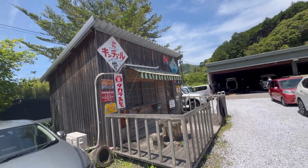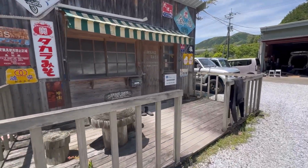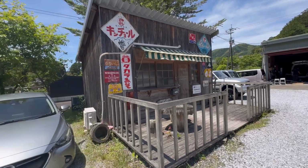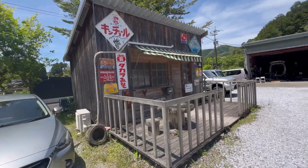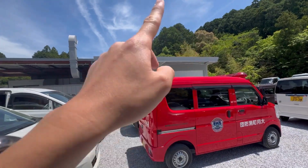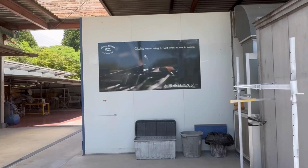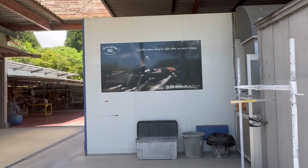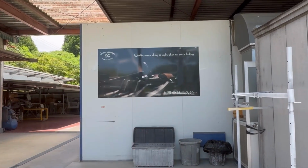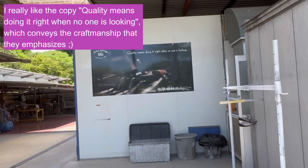So this is like a rest area inside. I'm kind of curious about the inside, but not really sure I can check it. But I loved all these marks of the products. That one is like a new office, and that's where they repair things. So that's their advertisement of the company. And I love the copy, which is really nice. Quality means doing it right when everyone's looking.